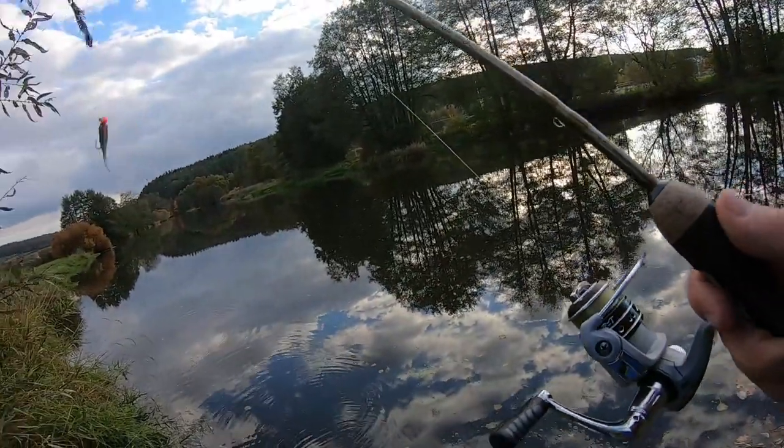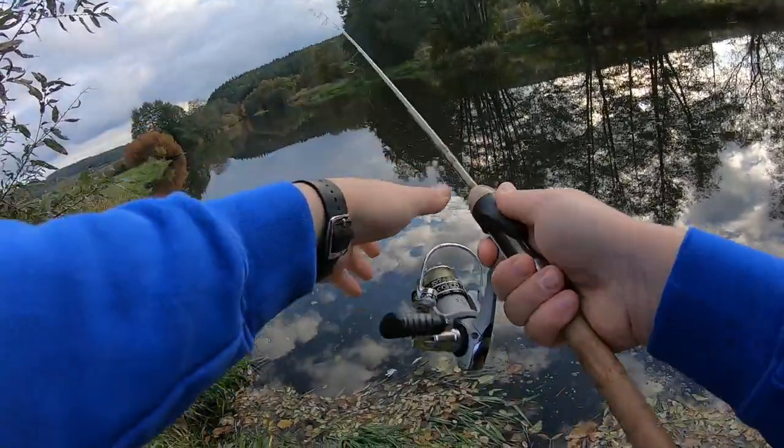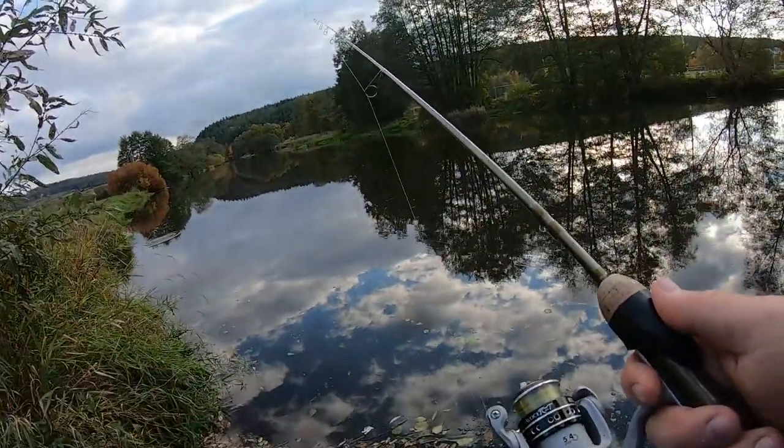My best spot's up that way. So we haven't even got to my best spot yet, but I mean, I say that and then watch, I won't even get anything there. But I lost a good one there last time.